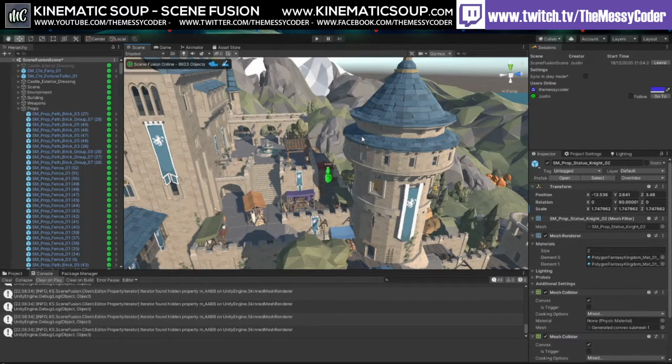I'm confused. So you could be a host with one scene that we're both working on, and then I'm a host on another scene that you're connecting to, at the same time? Well, if they're sub scenes, the host still loads the main scene. And if that scene has sub scenes within it, then that's where other people can load those scenes up and work on them.